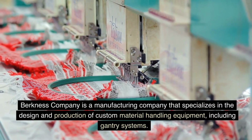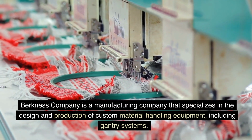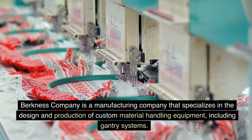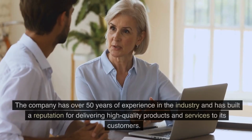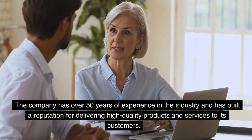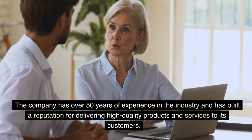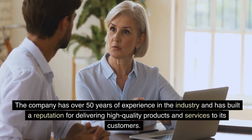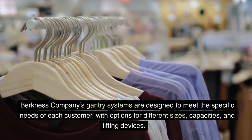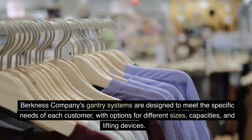Berkness Company is a manufacturing company that specializes in the design and production of custom material handling equipment, including gantry systems. The company has over 50 years of experience in the industry and has built a reputation for delivering high-quality products and services to its customers. Berkness Company's gantry systems are designed to meet the specific needs of each customer, with options for different sizes, capacities, and lifting devices.